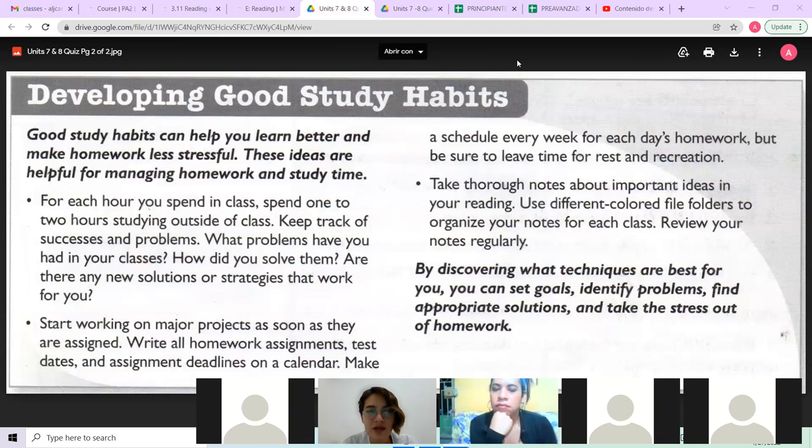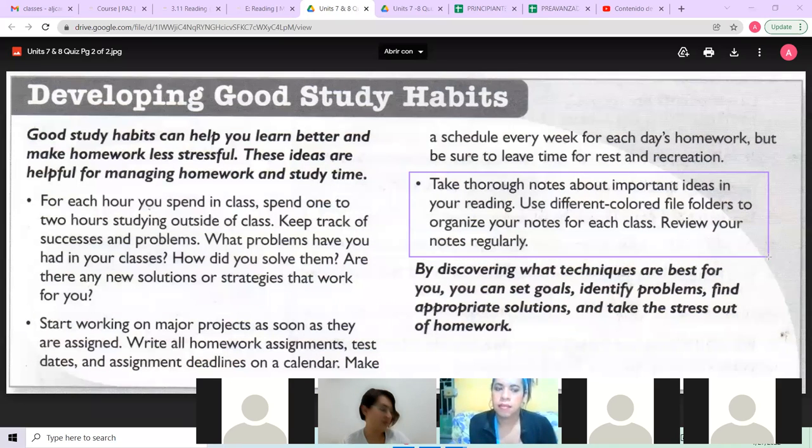Let's do the next one. Who wants to go next? Me, teacher, it's my turn. Go ahead. What is the meaning of thorough? Thorough means that it goes through a process and it goes very much in depth. Es a profundidad. That's what it means. So take thorough notes o notas muy detalladas o muy a profundidad.